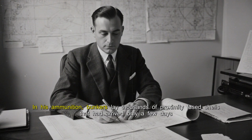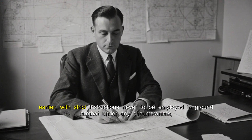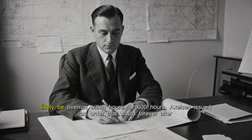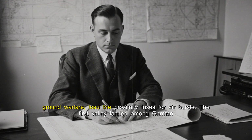In his ammunition bunkers lay thousands of proximity-fused shells that had arrived only a few days earlier, with strict instructions never to be employed in ground combat under any circumstances due to the high risk of capture by enemy forces. Without them, however, the cavalry squadron would likely be overrun within hours. At 0600 hours, Axelson issued an order that would forever alter ground warfare: load the proximity fuses for airbursts.